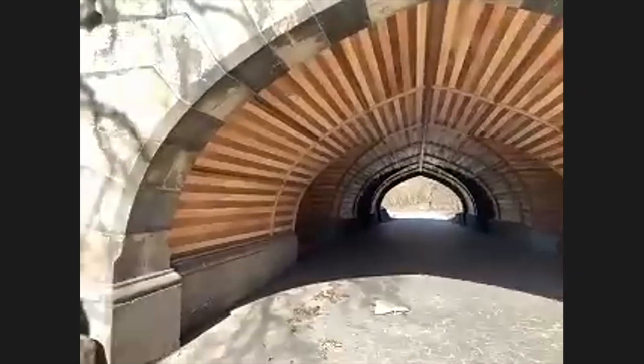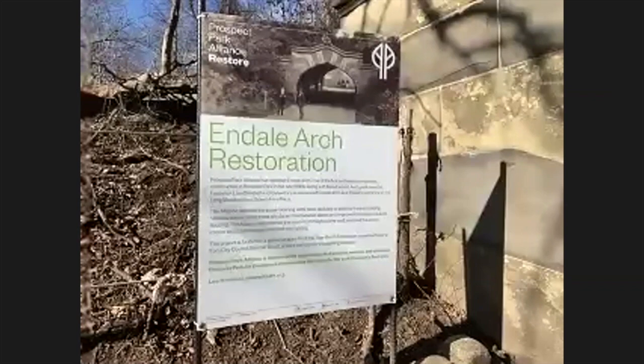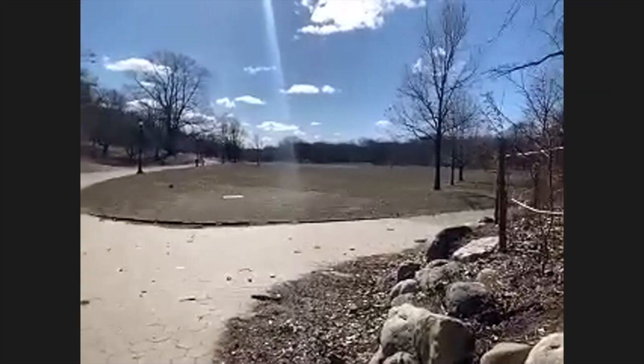So Curtis, I don't know if you want to talk about some of the discoveries throughout the process and how we figured out what was there, and the surprise that we all had. Well, yeah. And here we go. Andrew's about to walk out and give us a little bit of a perspective on the Long Meadow side. Serena, you mentioned a few things about why this is such a significant space. Curtis, I'd love to hear your thoughts around what makes the Endale Arch such a special environment.